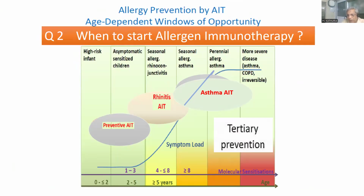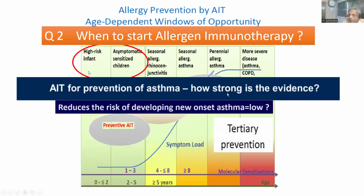Another change is the judicious selection of the patients. Can we give allergen immunotherapy in a pre-remodeling stage, or in the stage of remodeling? In a pre-remodeling, asymptomatic patient who is sensitized and belongs to a high-risk family, is there evidence that allergen immunotherapy is effective? At present, there is poor evidence that it reduces the risk of developing new-onset asthma.